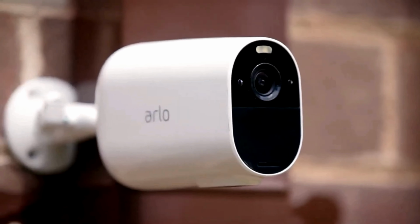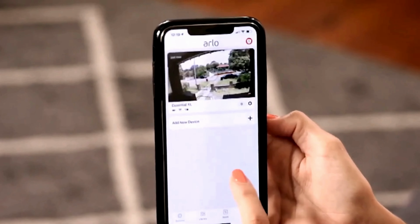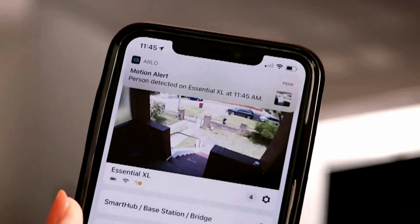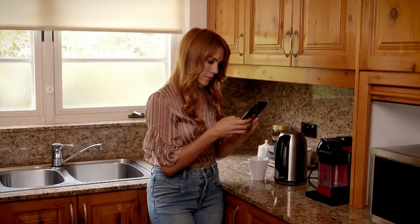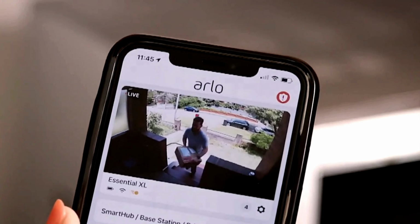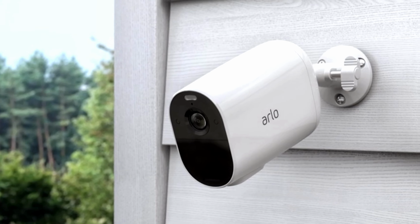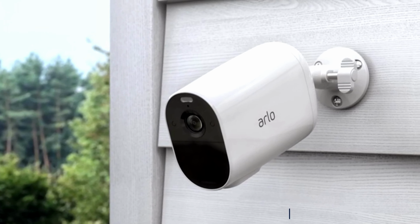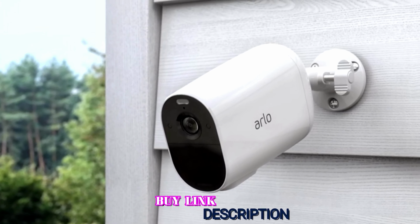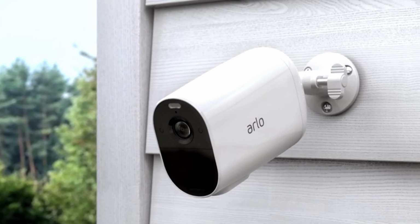You can use the Arlo Essential XL cameras on their own and simply control them with the Arlo app for iOS or Android. However, it's also possible to use the cameras with one of Arlo's smart hubs as well, which plug into your Wi-Fi router and provide additional support for HomeKit and Apple's Home app. The smart hub can be bought on its own if you don't already have one, or you can use the Arlo Essential XL as an affordable way of expanding an existing Arlo security camera system that already has its own smart hub.